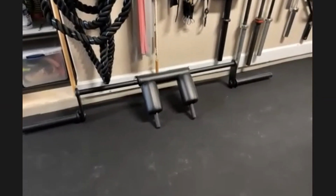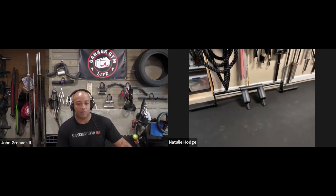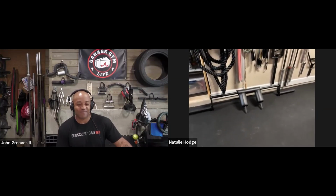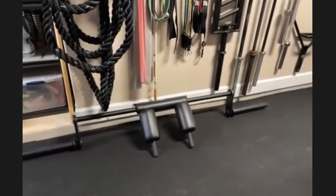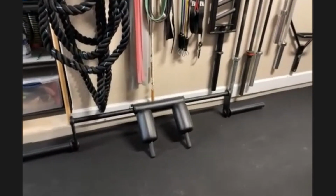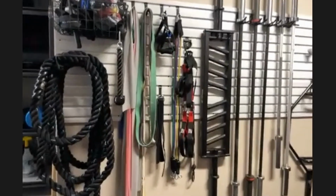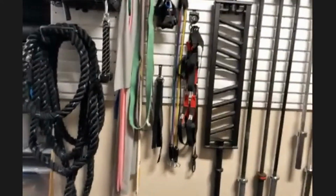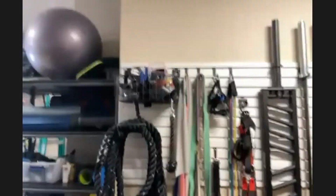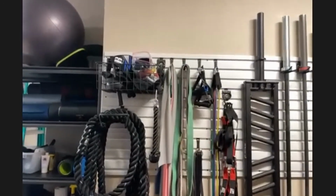And some of them don't ever want to leave it, because it's super comfortable. It's a good piece of equipment. I'm really happy I have that. And then I've got bands, all kinds of bands. We use those intermittently. That's kind of what's in that basket up there.